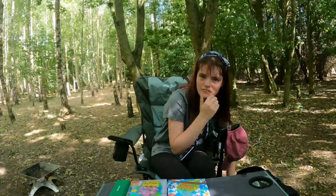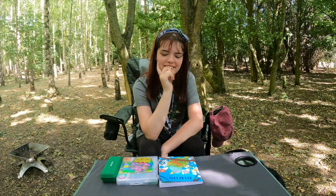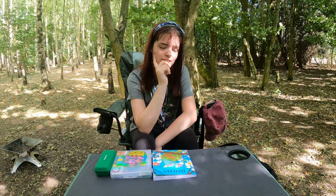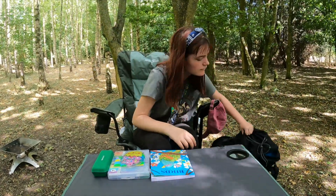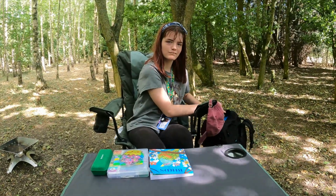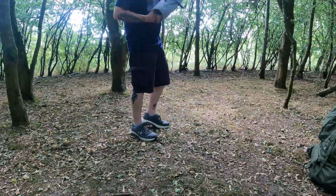Who'd have thought, eh? Hazel's set up, look. I'm not yet. I've still got one pencil case left. You've got one pencil case left to get out. Oh. Leave me to do all the hard work, eh? Right, I'm going to go ahead and get my tent set up.